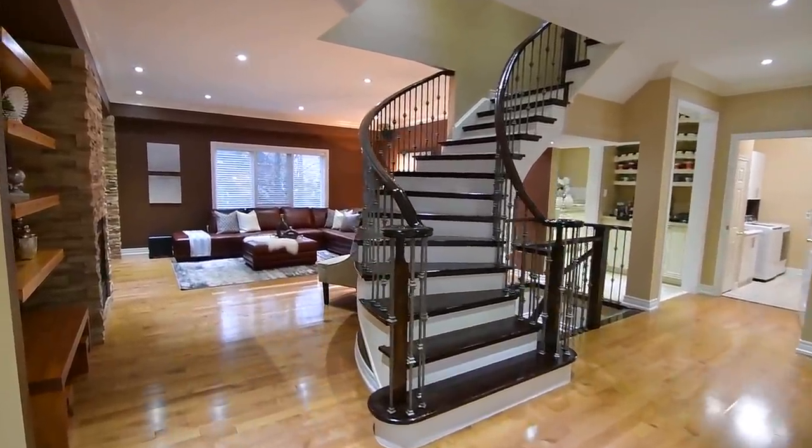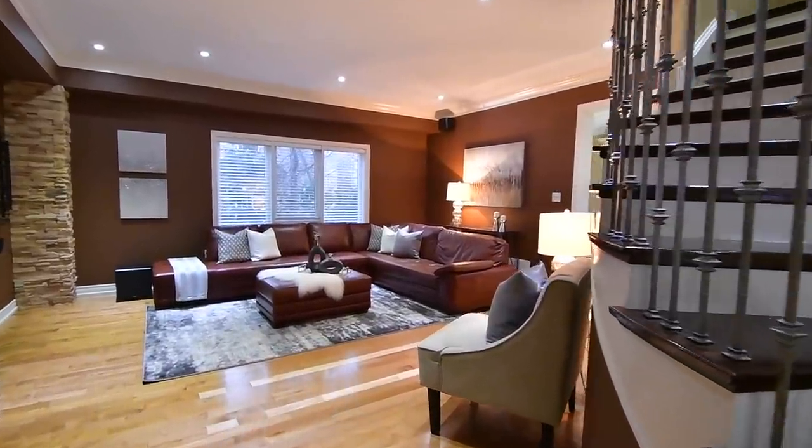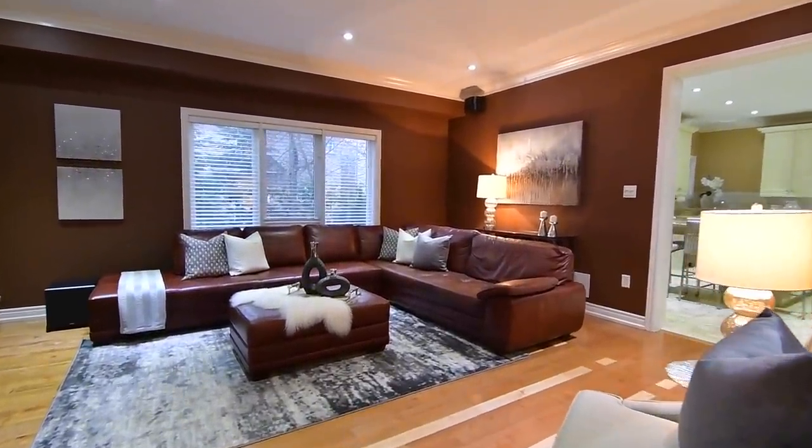Now please make sure to see all the fine details here on the main floor, and I'm going to join you back upstairs to show you my favorite part of the second floor.